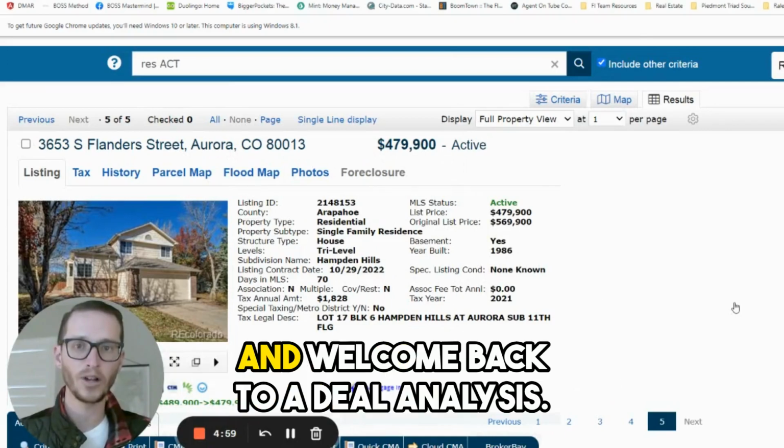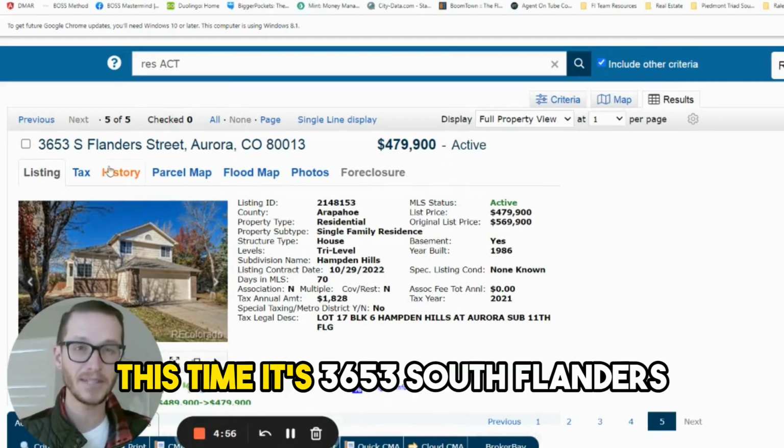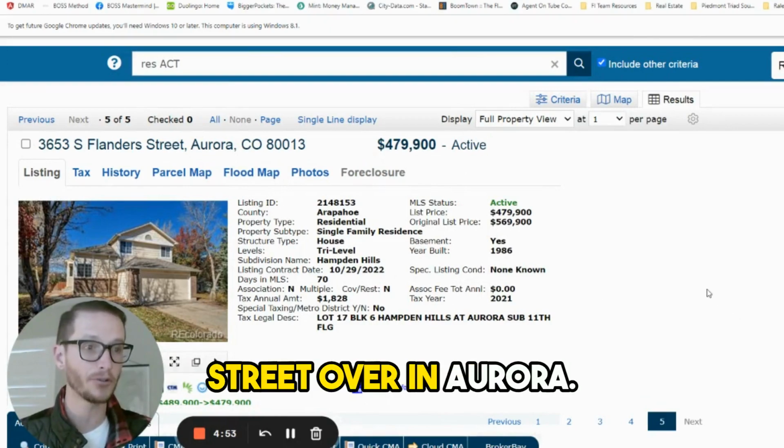What's going on, everyone, and welcome back to a deal analysis. This time it's 3653 South Flanders Street over in Aurora.